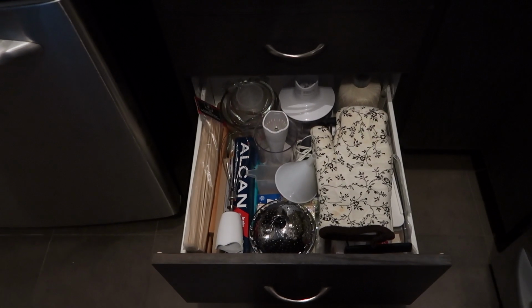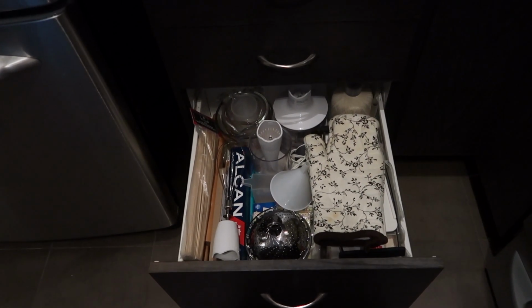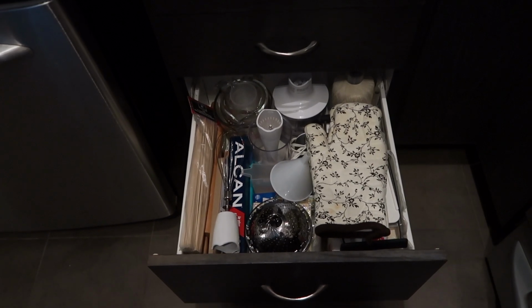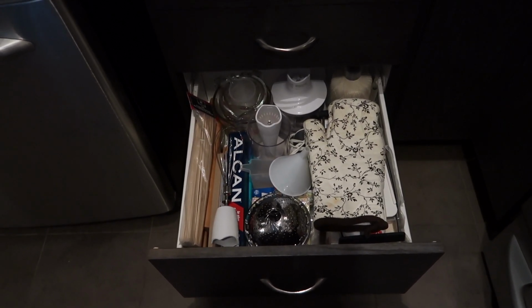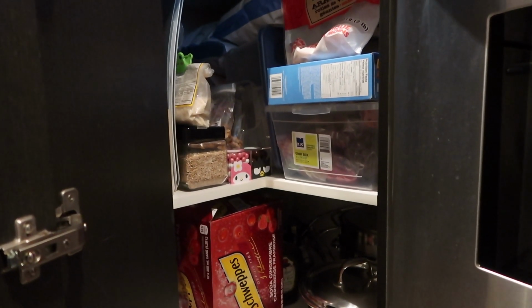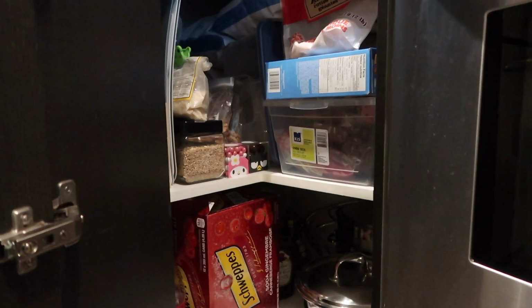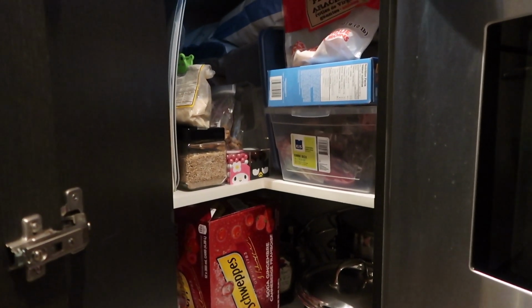Here is the last drawer, and this is a really deep drawer that holds a ton of stuff. It essentially contains the same things as before, but it's just a bit more organized, a bit more tidy, and I've cleaned out the base of the drawer. It doesn't look like much has changed in here, but it really has. Everything is much more organized. I know exactly what grains and such I have now.